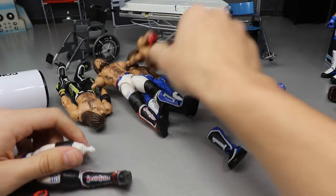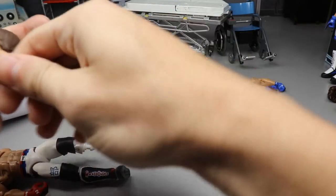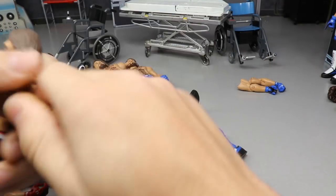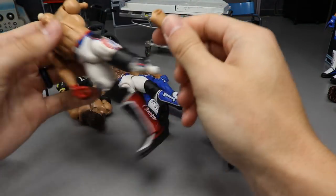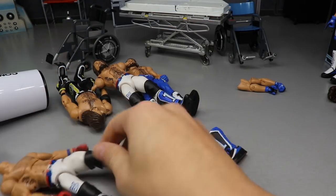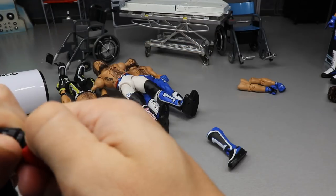All right, there's the one kick pad, and we got to get the other kick pad. Did this arm get heated up enough, or did it even get heated up at all? It actually might have. All right, so we got that one arm. Let's see if we can get the red on here. All right, got that. Now let's see if we can get the kick pad on there.